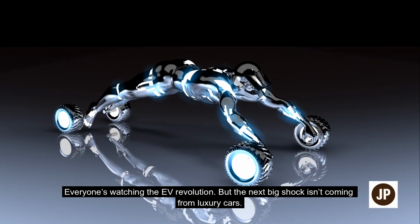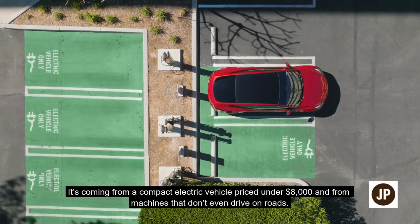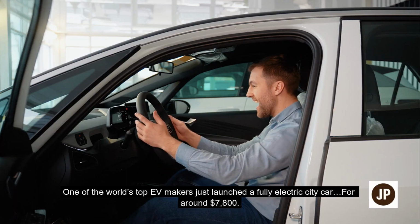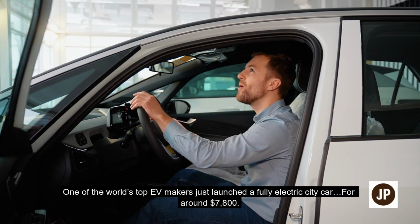Everyone's watching the EV revolution, but the next big shock isn't coming from luxury cars. It's coming from a compact electric vehicle priced under $8,000 and from machines that don't even drive on roads. One of the world's top EV makers just launched a fully electric city car for around $7,800.